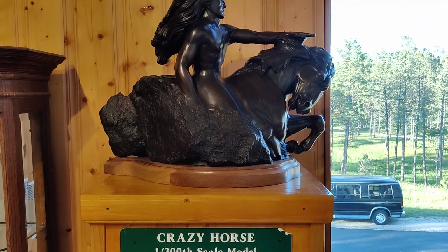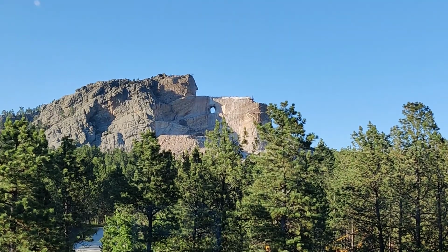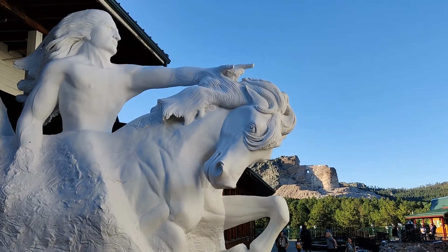We also decided to visit Crazy Horse Monument, which was on the way back to our hotel. Be warned, it's expensive to get in, but for a monument that's being funded entirely through private donations and entrance fees, and not the National Park Service, I figured it was a good cause.